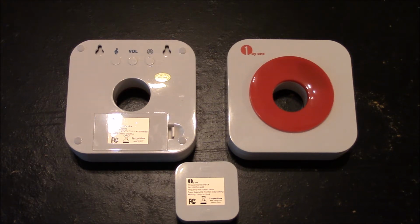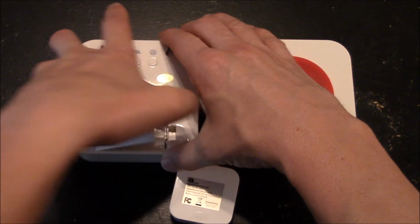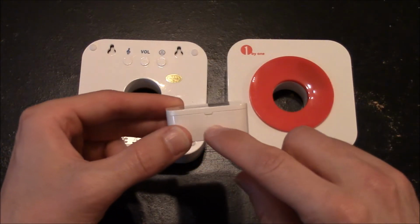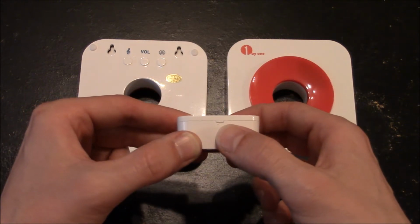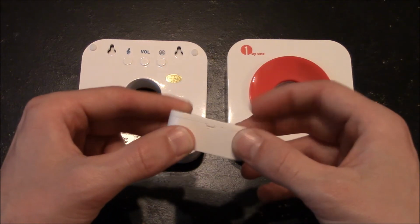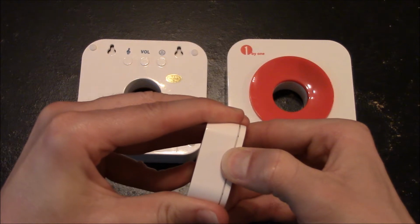Below that you do have an area that you can remove and put in 2 AA batteries that powers these devices. And on the very back and underside of your transmitter you do have this little indentation area where you would take a screwdriver or knife and pry it open in order to get to the battery. And it's not that difficult because I can almost open it by pulling it with my fingers.